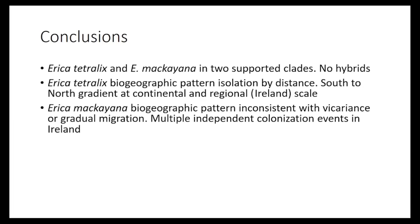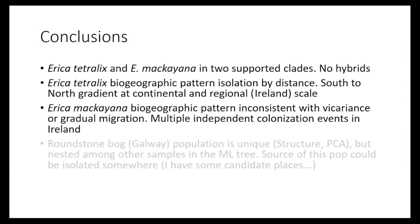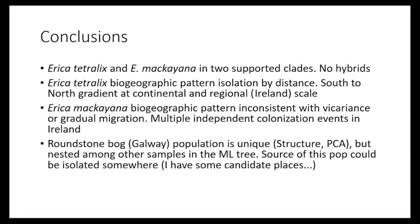Then Erica mackayana is a different thing. The biogeographic pattern is not consistent with vicariance or with a south to north migration, as for Erica tetralix. And we conclude that these populations are different independent colonization events that took place. We don't know when, but we suspect that this could be recent introductions, or at least post-glacial introductions.